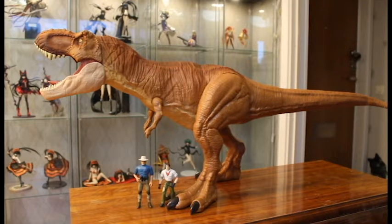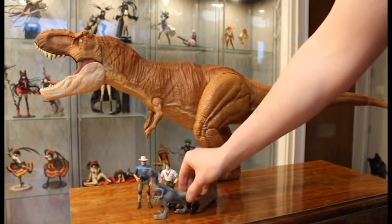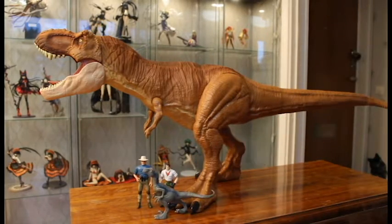And let's go even more extreme. This is how puny Blue is. Blue is small, Blue is little. Blue is just a baby raptor now. So this figure truly is the bane of all shelf space. But what can I say? It is what it is. It's big. And that's what it's supposed to be.